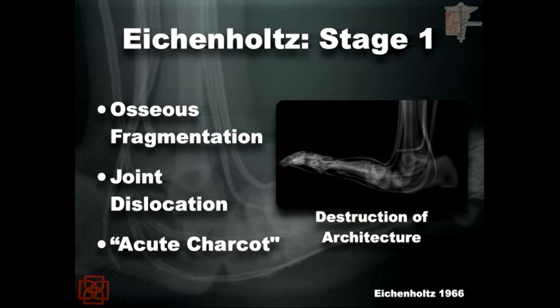The ER doc is going to think that there's a raging infection there. They look at the X-ray and the bones are starting to look kind of wacky, and they think that there must be an underlying significant osteomyelitis of multiple bones or entire portions of the foot, and they feel that this patient has a horrible infection and needs to be amputated.